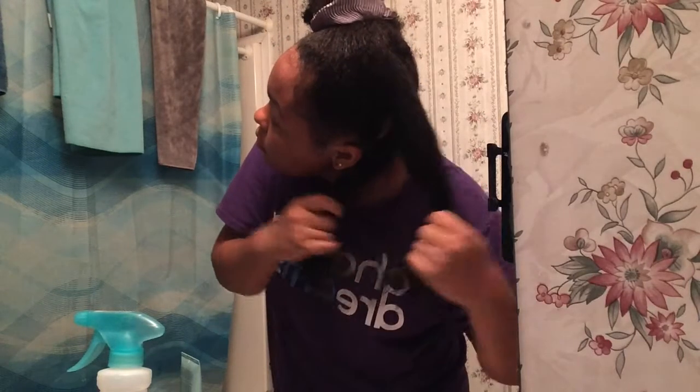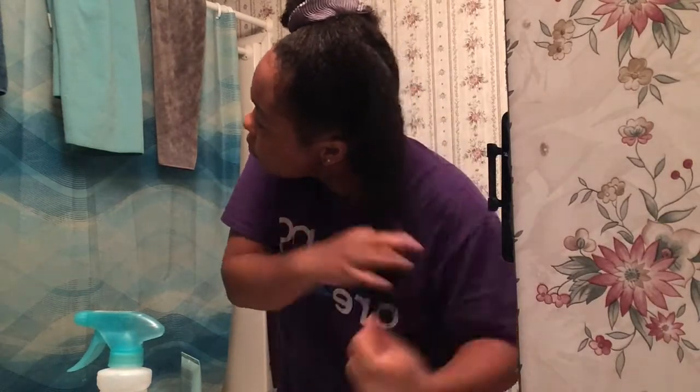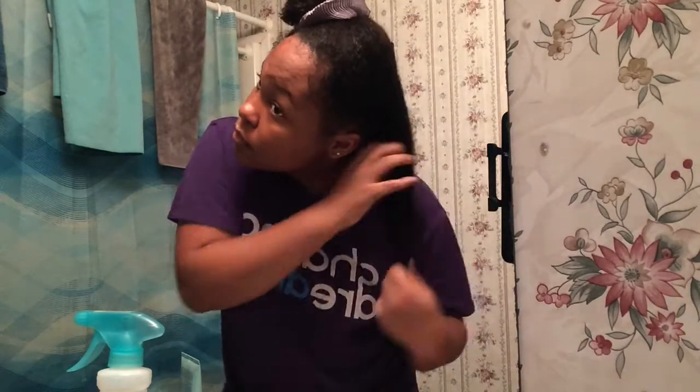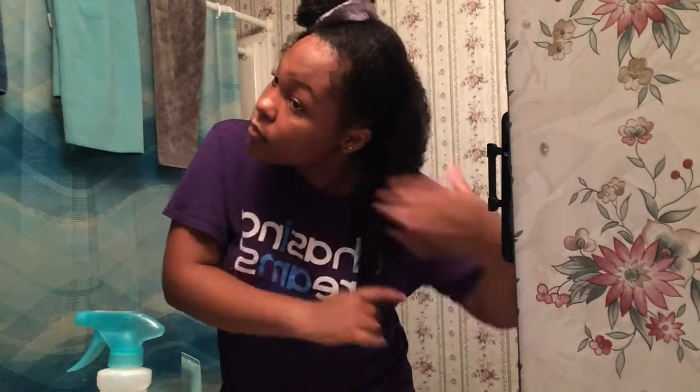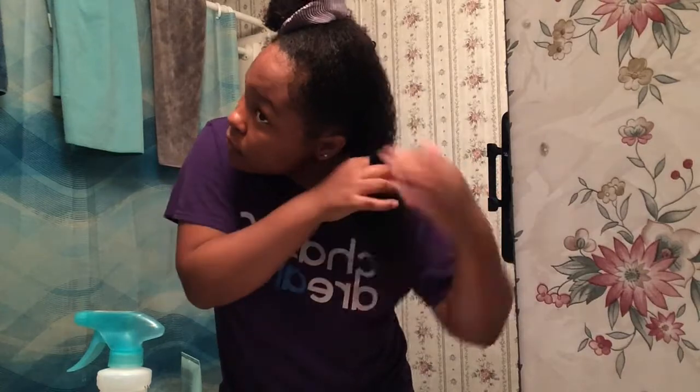So what I first like to do is detangle my hair a little bit with my fingers, because it gets a little tangled, and trying to put that product in there and not being able to distribute it evenly really defeats the purpose. So here's me just making sure all the tangles are out in the beginning.